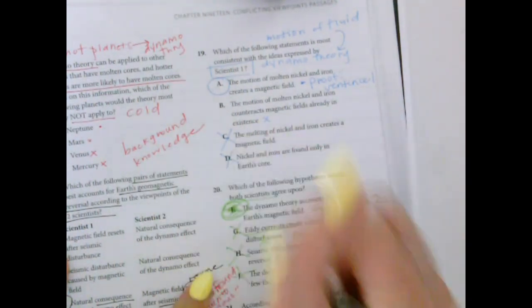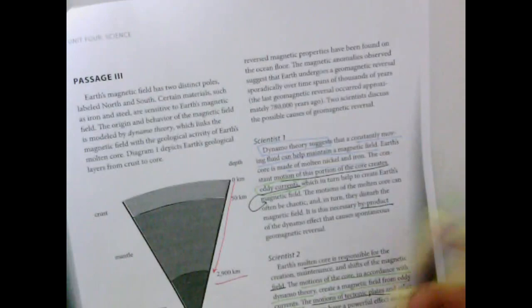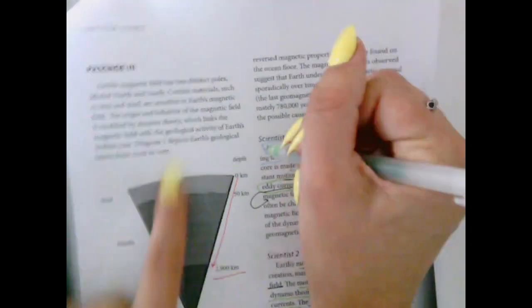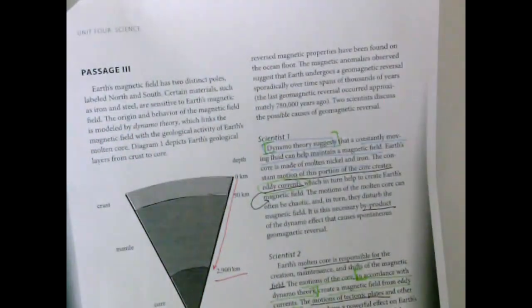It's F because both mention the dynamo theory. So I was going to cross that off, but I actually didn't read all the way. But you see how this says in accordance with the dynamo theory? And this says the dynamo theory suggests. Those two things mean basically the same thing here. So scientist 1 and scientist 2 agree that the dynamo theory exists. So I almost made a boo-boo.